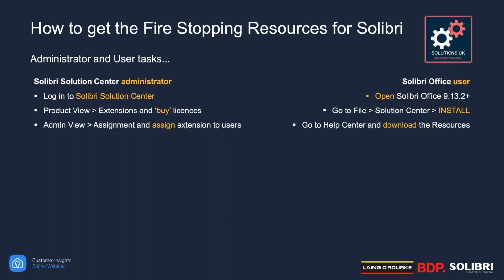So you open the software, but you do have to have 9.13.2 or later for this to work. And as long as you've been assigned the extension, which is what we're talking about here, the extension is actually called BIM Coordination Plus. As long as you've been assigned that, then all you do is go into Solibri Office, you go to File, you go to Solution Center, and you click Install, and it is really, really quick.